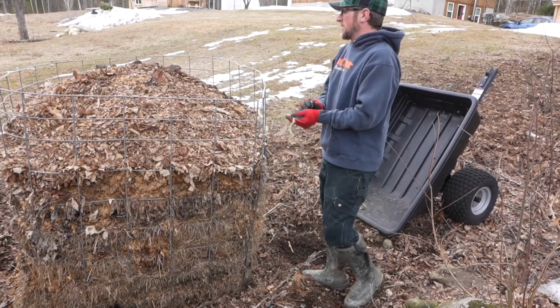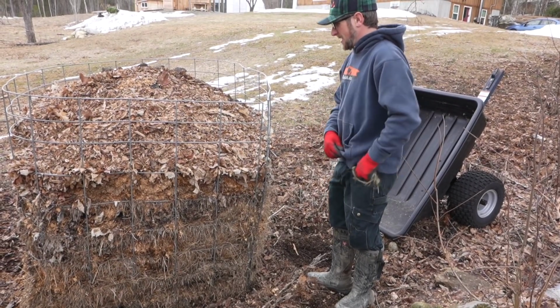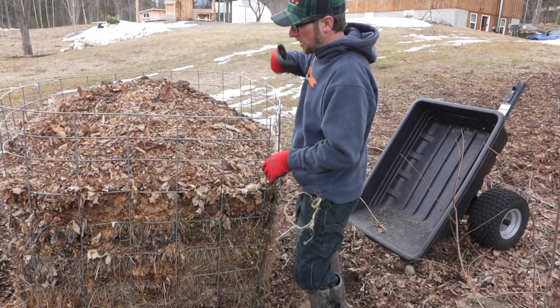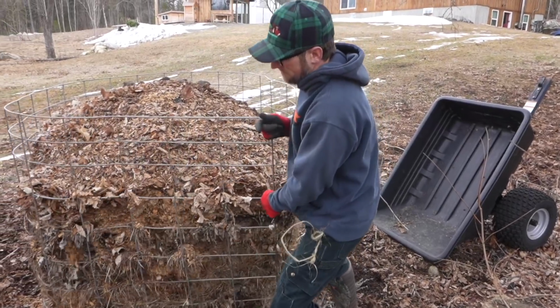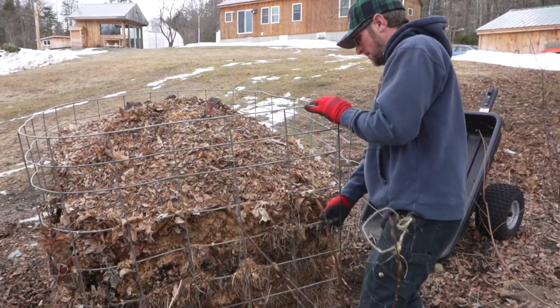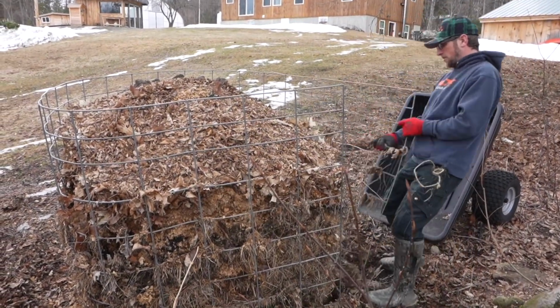The chickens should really like getting into this pile. I'm gonna leave this pile here for now. If I could get the tractor over here, I would turn it, but it's still really muddy over here. If I bring the tractor over here, we're just gonna make huge ruts. We'll have to wait another couple of weeks to a month. But who knows, the chickens might turn it all up for us in that amount of time.